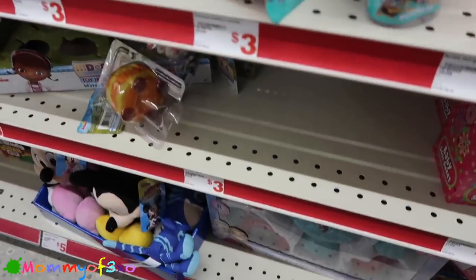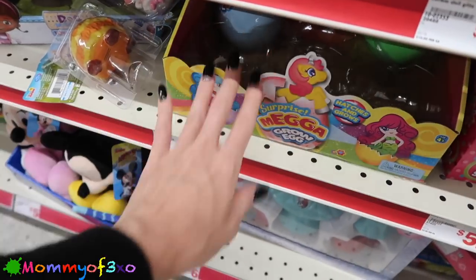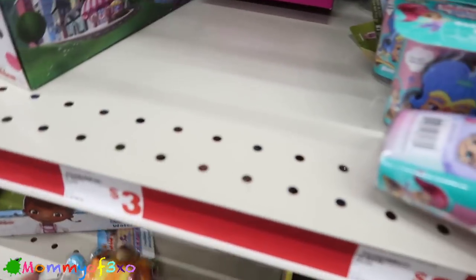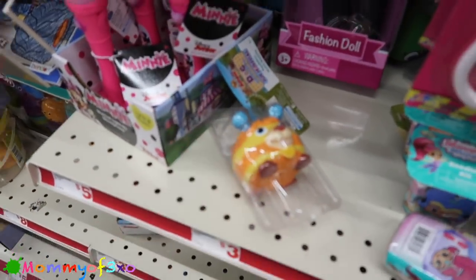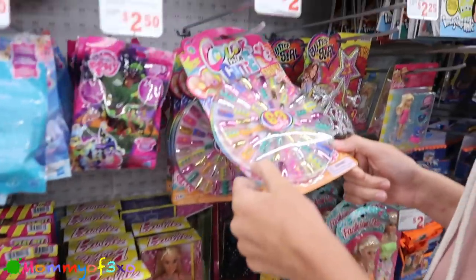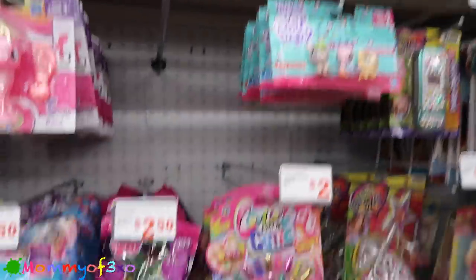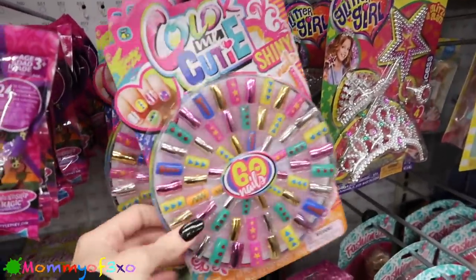Mega Grow Eggs. Whoops. Some Mega Grow Eggs. Those are $3. What is this? Not a squishy. It's a Doc McStuffins toy. Thought it was a squishy. It looked like one. They're like metallic nails. If this was out when I was younger, I probably would have got that. Little girls and their nails.